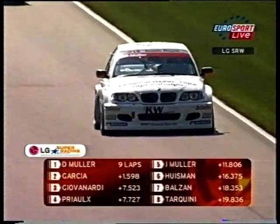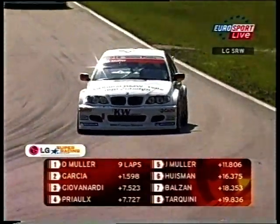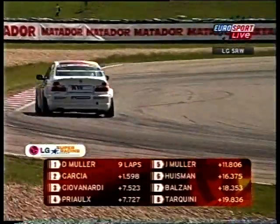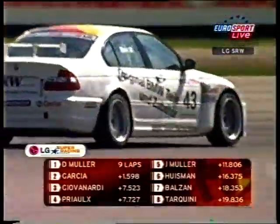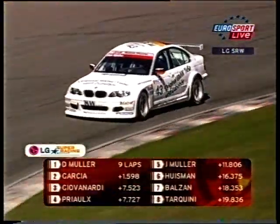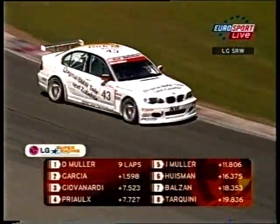2nd and 3rd, the 2 Ravaglia BMWs. The BMW GB entry of Andy Prio in 4th place, back to the head of that little chasing pack. Jörg Müller 5th for the Schnitzer BMW. Patrick Heisman 6th and best of the independents in his Carli Motorsport BMW. Alessandro Balzan 7th place in his Alfa Romeo.